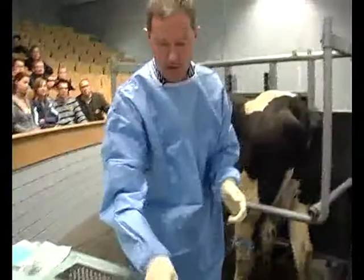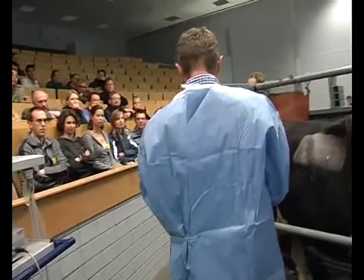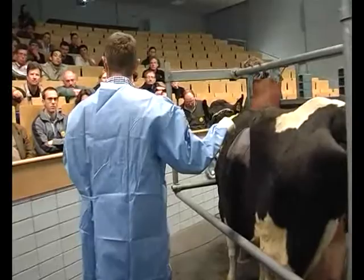The incision knife, we've got not blade 22, but a blade number 11, because it's a stitch incision.